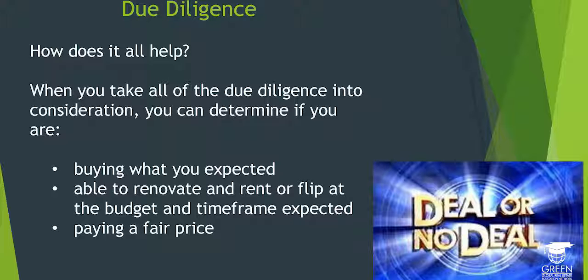But in a perfect world, I want to accomplish everything that I've shown you today and more. So after pulling all of this together, is it deal or no deal? Are you buying it or not? So that's where it's your decision, and you're going to have to use that information to make that decision.